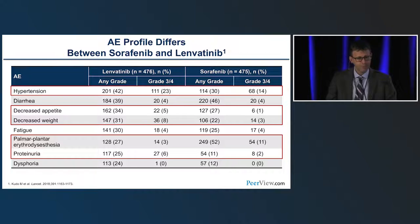Here you see the AE profiles differ a little bit. Both of them have very similar frequencies of GI toxicity, decreased appetite, weight loss, and diarrhea. There's more hypertension and higher grade hypertension with lenvatinib as compared to sorafenib, and conversely, more hand-foot skin syndrome with sorafenib. Proteinuria and dysphonia are also more common with lenvatinib.